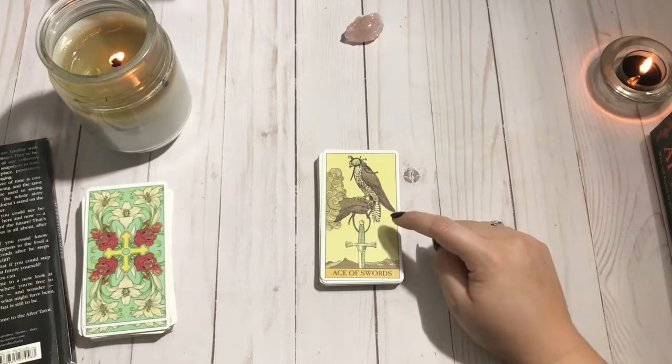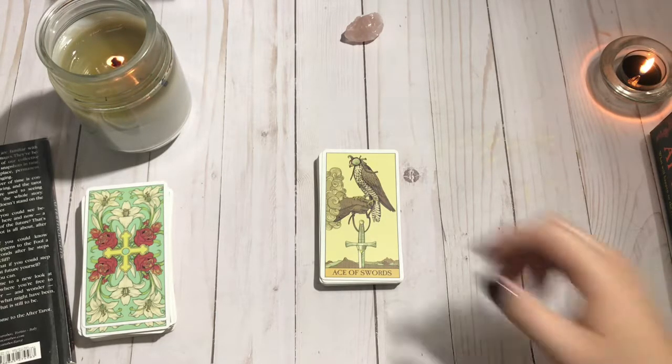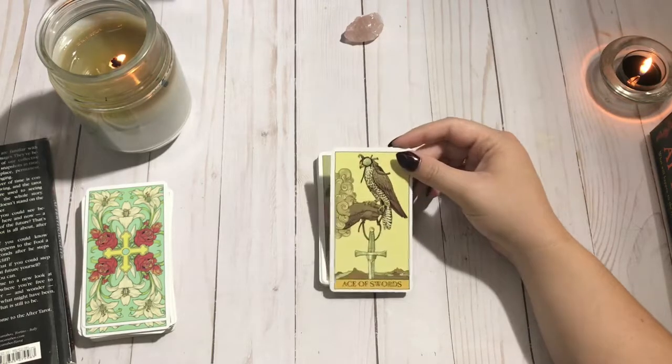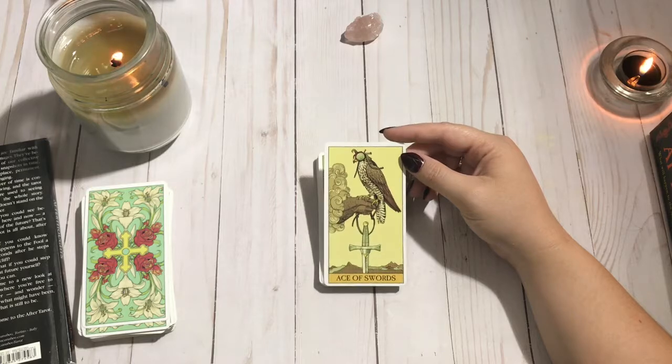Ace of Swords. Now this is one of my favorite cards. I love it for so many reasons. I love the coloration. I love the symbolism of it. It's just beautiful. This bird has been temporarily blinded.